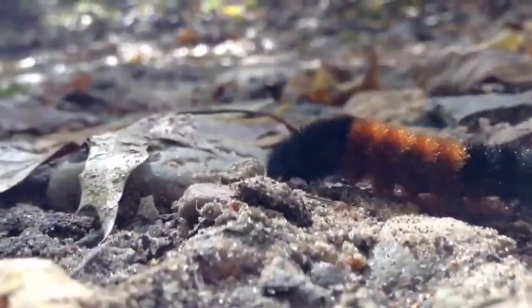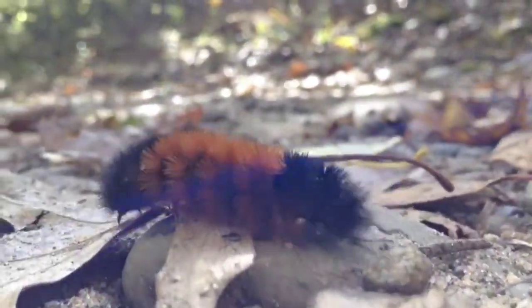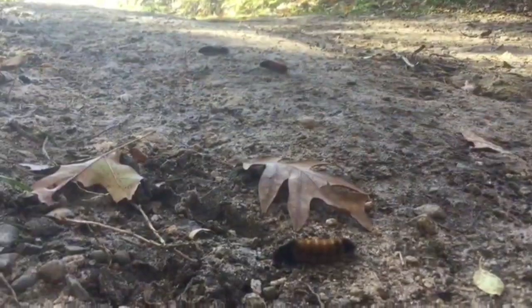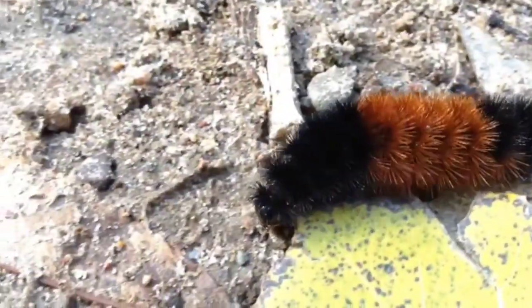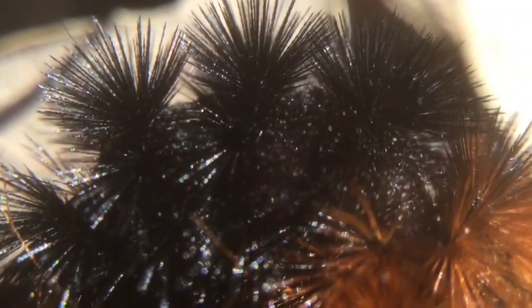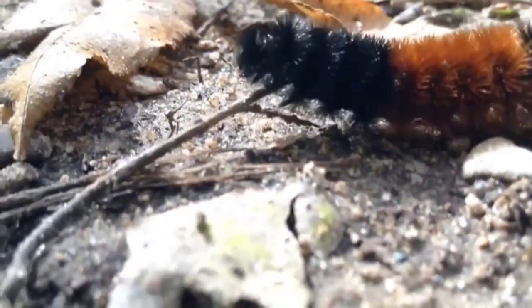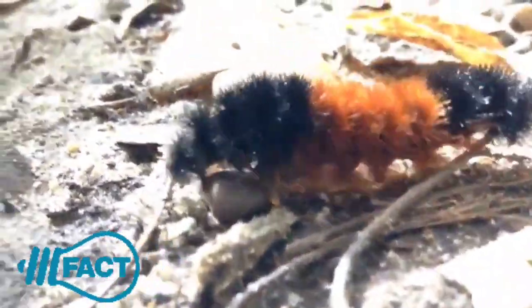They show up around September or October in the U.S. and Canada. They move around looking like a worm. They can live up to 14 years. They have spines for defense. When they feel threatened, they curl up. Their spines are sharp, but not like a porcupine.